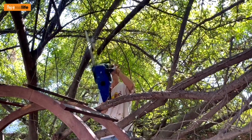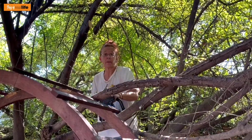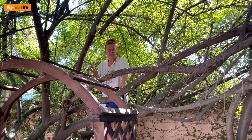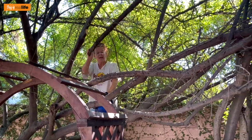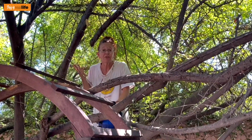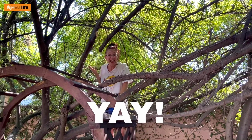Well, that cut like butter. Yay! Okay. I didn't feel unstable. I felt nervous, but not unstable. Yay, that test is done. I don't know how I'm getting this branch out of here, but that's not our concern right now. Test number 2, complete. And I feel totally fine about it. Yay! Oh my gosh, I'm practically a lumberjack at this point.